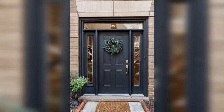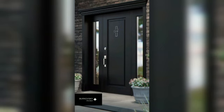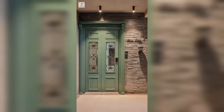So, there you have it, some creative ideas for decorating your entrance door. Whether you want to add some color with a wreath, make a statement with decorative hardware, or simply update the look with a fresh coat of paint, these tips are sure to help.